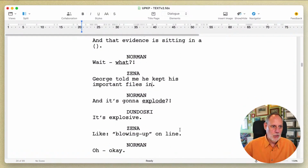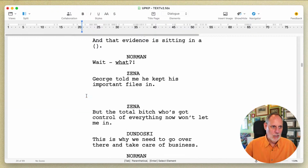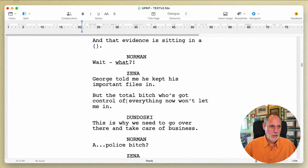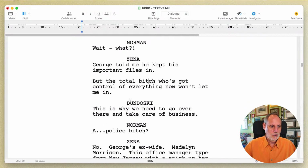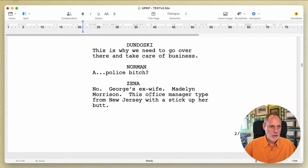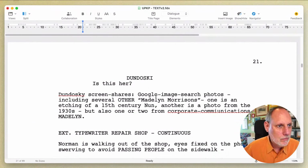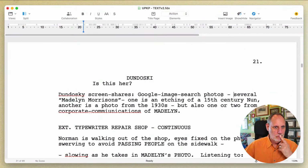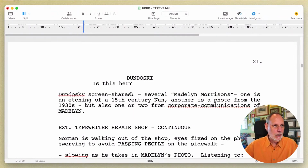Okay, I'm just cutting these dumb jokes about exploding, because this is just not working. All right, I am just cutting. That is all I'm doing here.